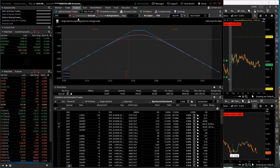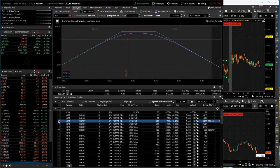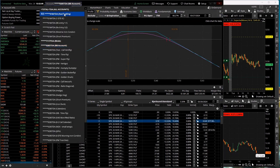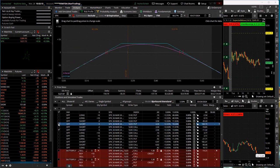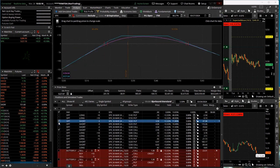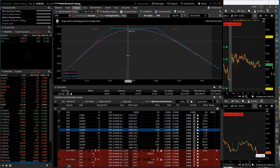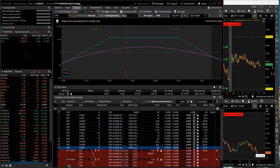Here's what I'm still in. Got a couple contracts on this one, 30-35s. Got one contract left on the 40-25s. And then on my re-entries, got half left. Need a little bounce there to get to center. My 3-2, just left of center. My 1 DTE needs a little bounce as well.